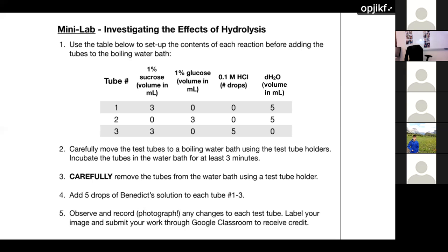Can we dump these in the sink? Yep, it's all water soluble. Not toxic for the long term. The mine especially. Oh my god. Rinse everything out really well. Dump it in the bowl. Oh yeah, what is this? Copper? Is that what it is? Copper, right?